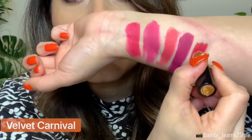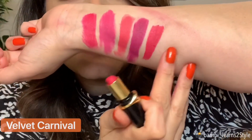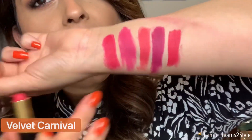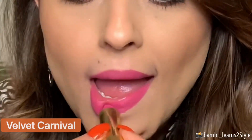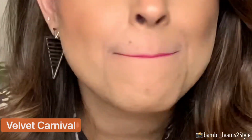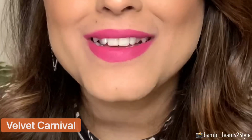So this is Full Panic. Full Panic is, again, pink, but it's more reddish, watermelonish pink. And this is, again, really like a lovely Barbie pink. It's so pretty. I love this. And I think it'll look great on someone who has my skin tone, or I think darker skin tones. I think this is a beautiful pink. I just want to reapply one more layer of this one. Whew, I love this. All right, so this is Velvet Carnival.